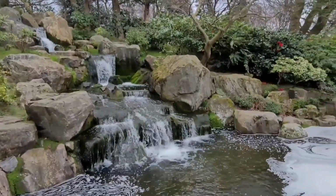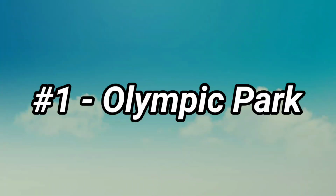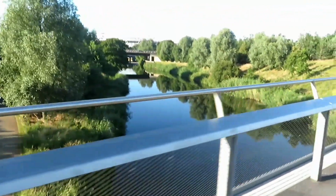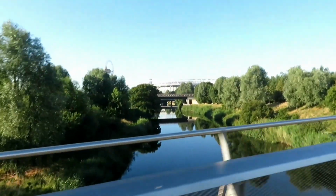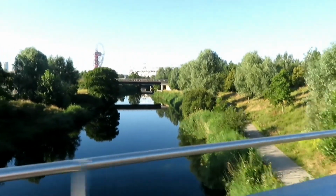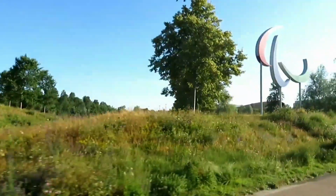But where is our number 1 choice of parks to go to? Our number 1 choice for parks to visit in London has to be the Olympic Park over in East London in Stratford. For us, this park has got a bit of everything. Not only have you got the open water, but you've got so many things that the children can do as well, and let us share those with you.